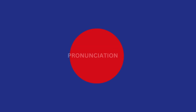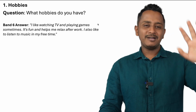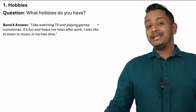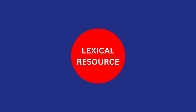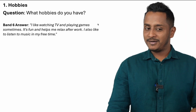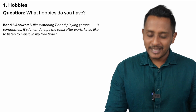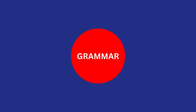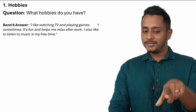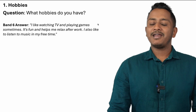The next thing in the evaluation criteria is pronunciation. It all depends on the crisp clarity with which you speak. If you give very good clarity, you will not have a problem in pronunciation. The third is lexical resource. I see basic words, and not much vocabulary expansion in this response. The last thing in the evaluation criteria is your grammar. I see all simple sentences used. It's fun and helps me relax. I also like to listen to music. I like watching TV. Not much grammar being played around here.